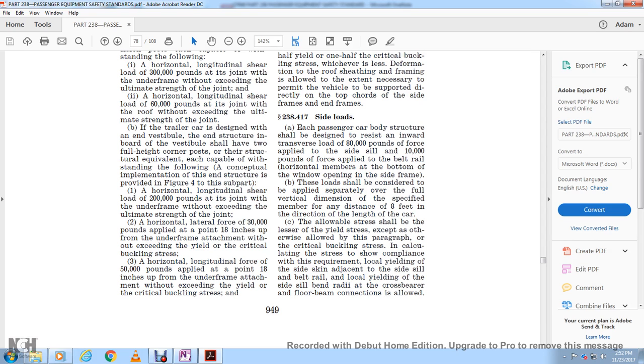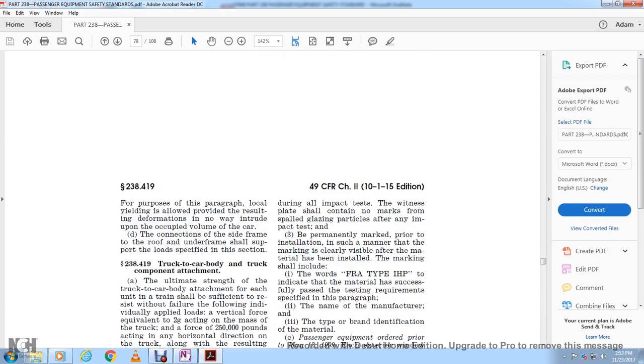The allowable stress shall be less than the yield strength, except as otherwise allowed, with the critical buckling stress. The calculation of the stress shall comply with the requirement. Local yielding of the side skin adjacent to the side sill and belt rail, and local yielding of the side sill bend radii at the cross bearer or floor beam connections, is allowed. For the purpose of this paragraph, local yielding is allowed provided the resulting deformation does not intrude into the occupied volume of the car, and the connections of the side frame to the roof and the underframe support the loads specified in this section.